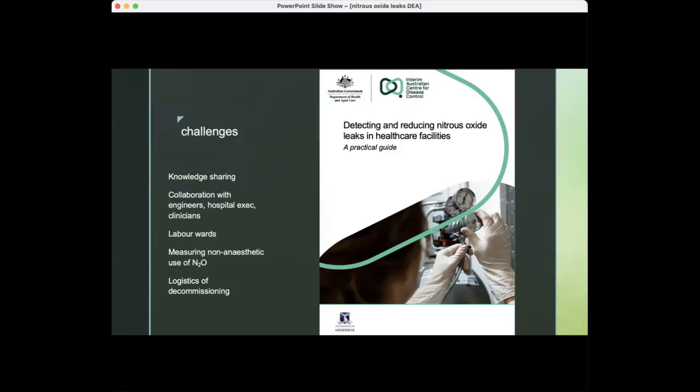One of the challenges is awareness and knowledge sharing about the problem. There's also a challenge getting everybody on board in the hospital to collaborate and make these big and important decisions. We have ongoing challenges with understanding how best to serve the labour wards and their nitrous oxide requirements. And in paediatric hospitals, we have a challenge of measuring nitrous oxide used outside of the anaesthesia department. There are a number of logistics involved in decommissioning nitrous pipelines, and these will be discussed this evening as well.